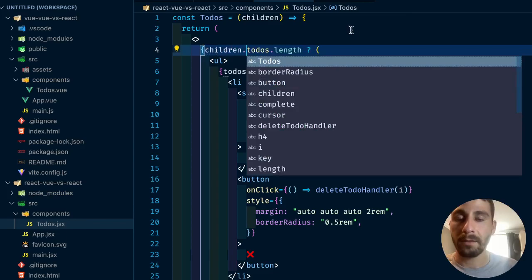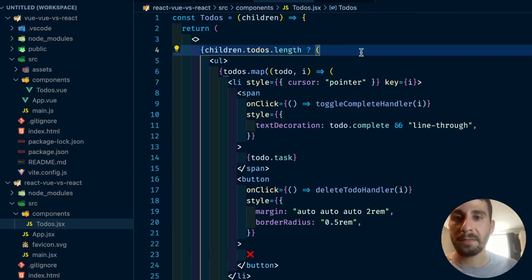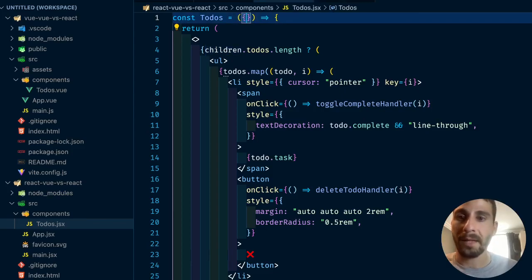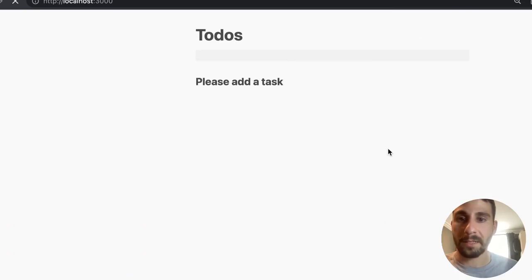So we'll say children.todos.length. I feel like I'm missing something here. Okay, actually it seems to be working. What we can also do is, instead of calling children, we should also be able to, I can't remember if we can actually do this. Let's see if we could just destructure to-dos right there without specifying children. And it looks like it's working.